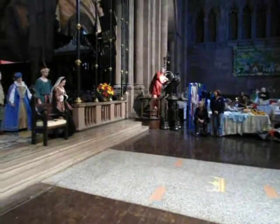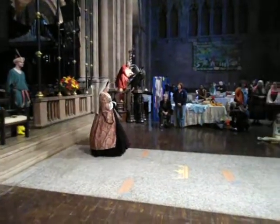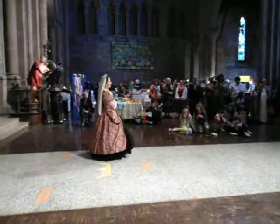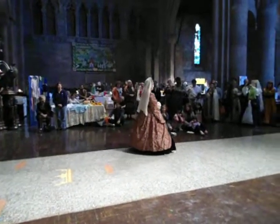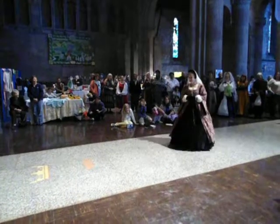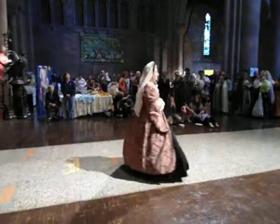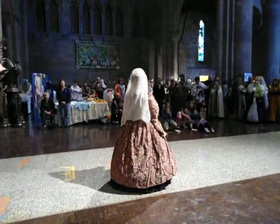Next, we have Lady Ignatia. From the early 16th century, Ignatia is wearing a transitional French Renaissance gown in rich brocade, and the transitional French hood on her head is a perfect accompaniment to that gown.